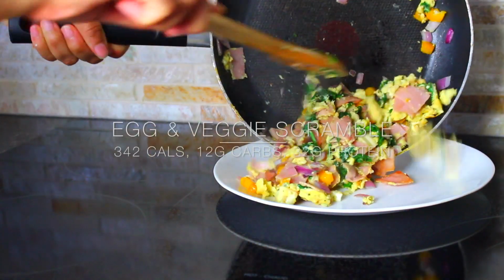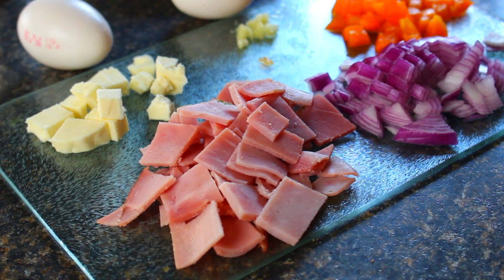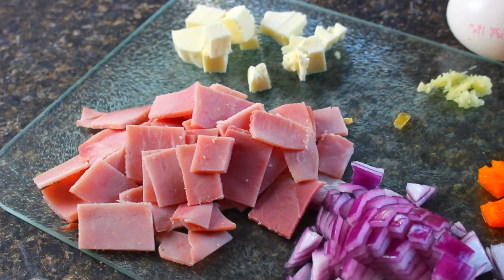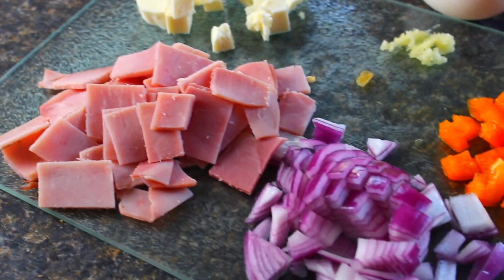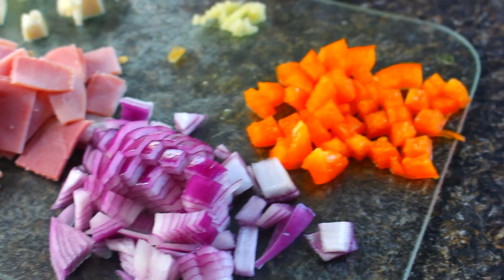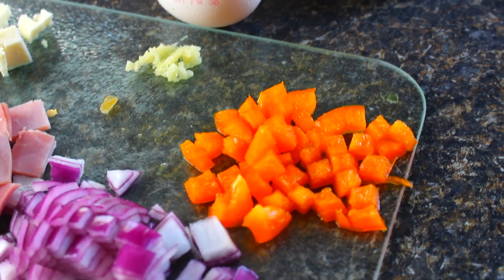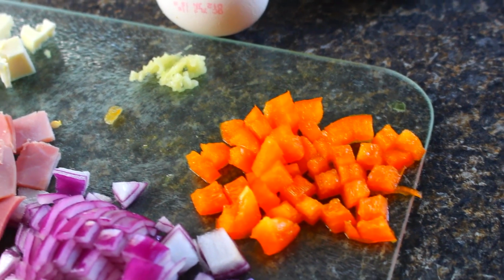Next up, we are making an egg and veggie scramble. This is one of my all-time favorite lunch meals. Sometimes I do this for breakfast, but first of all, I chop my toppings. So we're starting out with 2 slices of ham that I've cut up, a whole bunch of red onion because I live for onions. I'm doing a little bit of bell pepper because normally I hate bell peppers, but I'm trying to add in more veggies, and so it's not that offensive in a scramble, but you can do more.